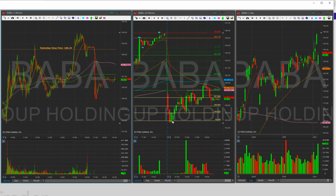Overall, with BABA running back up like this, it's definitely strong. We'll definitely have to see. Watching for 188 again. BABA is interesting because all these levels here is just $1, $1, $1, right? I'm not going to be looking for a trend all day because it has not come out with its own catalyst yet. So on BABA, I'll be trading more of a move to move, maybe looking for $1, $1.50 per trade. And that's basically it.